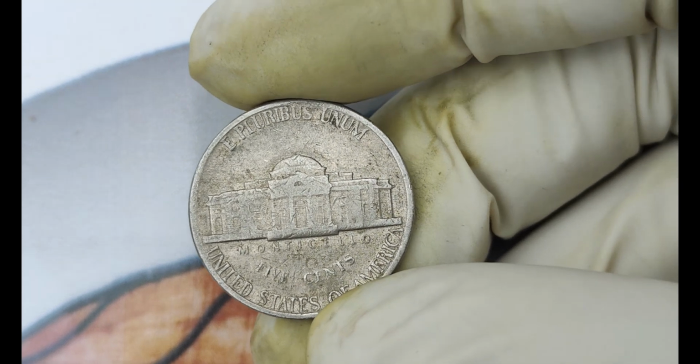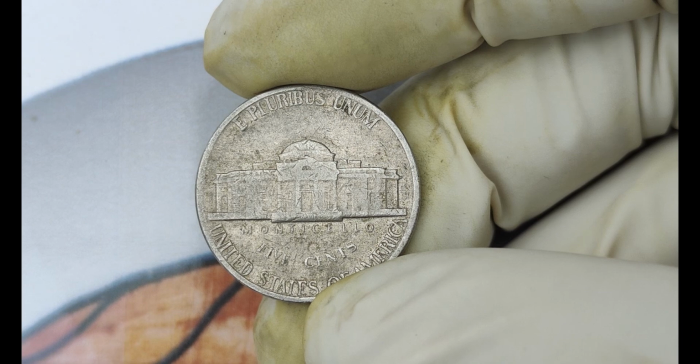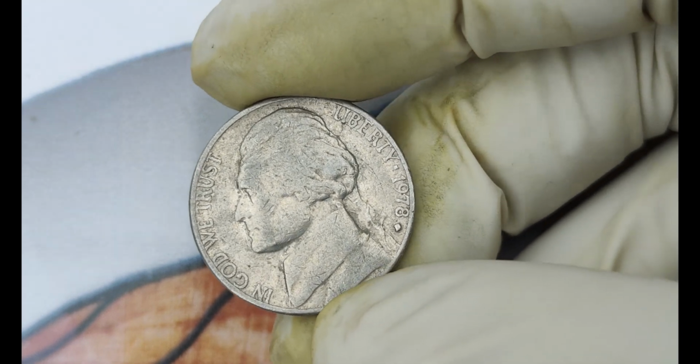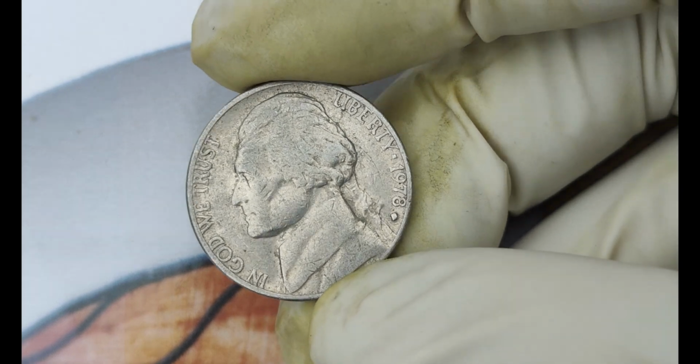These errors can occur during the minting process, making such coins highly sought after by numismatists. Additionally, this coin was preserved in pristine condition, receiving a grade of MS68 from a reputable grading agency, which is nearly flawless and incredibly rare for a nickel of this era.